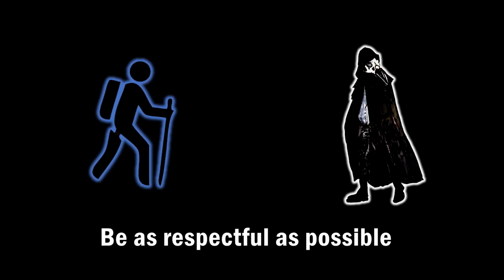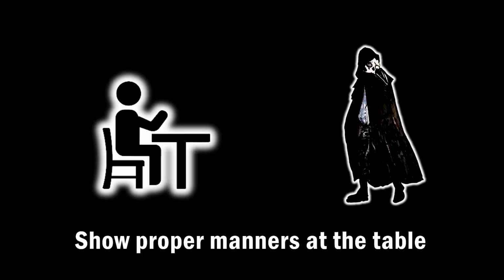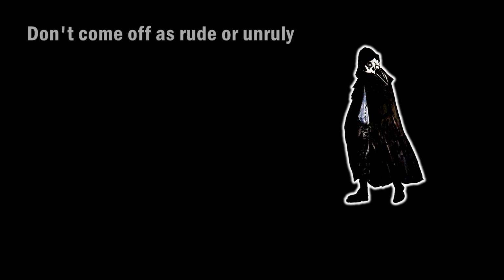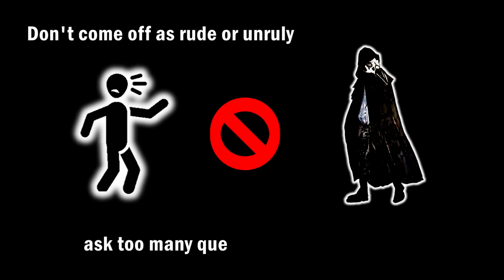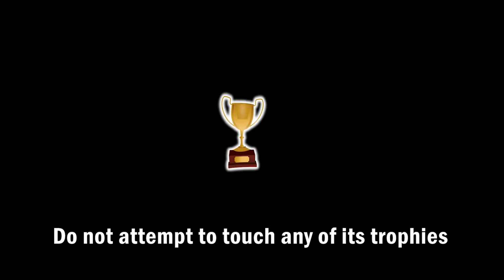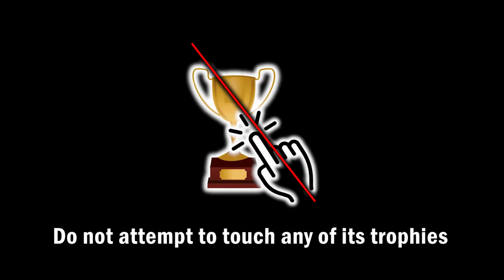To survive the Hermit, be as respectful as possible, show proper manners at the table, and try to clean your plate while visiting the Hermit for dinner. Don't come off as rude or unruly, ask too many questions about the food's origins, and do not attempt to touch any of his trophies.